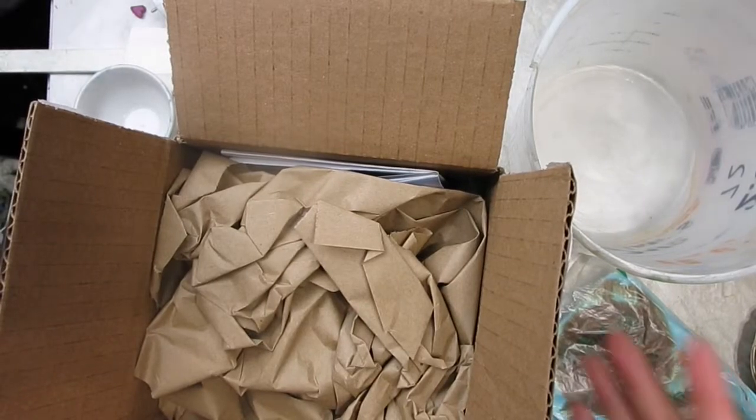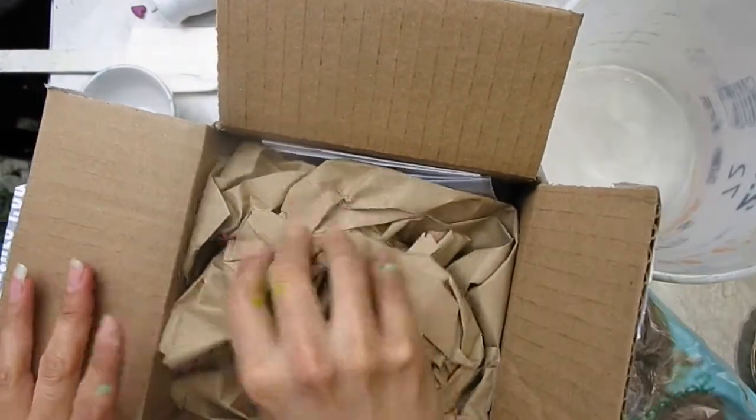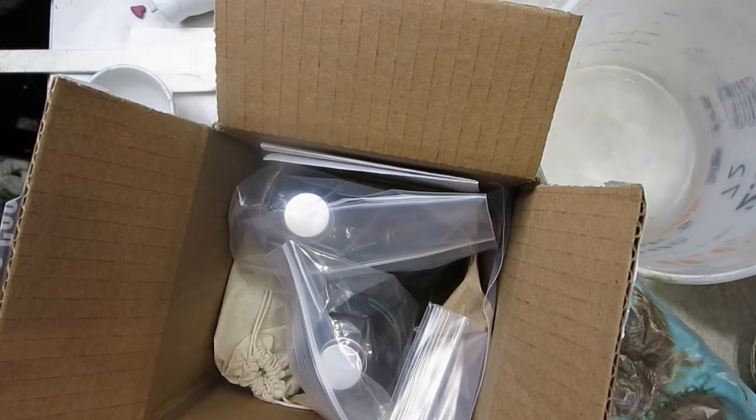Hi, I have an order here, a very small box from North Shore Soap, and I just wanted to share with you my opinions on the fragrances. First impressions, I say.